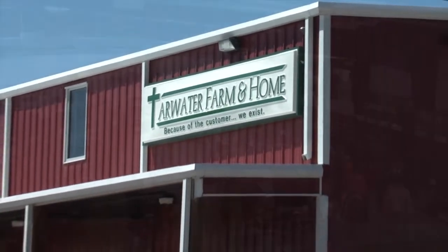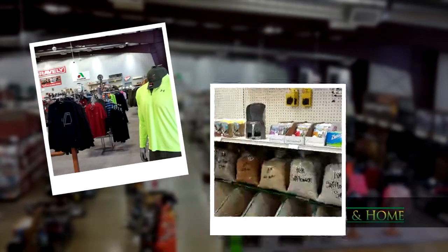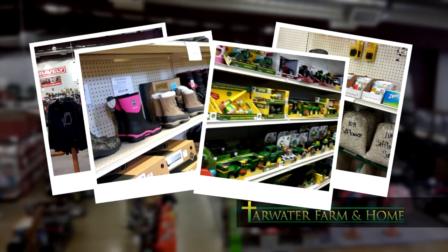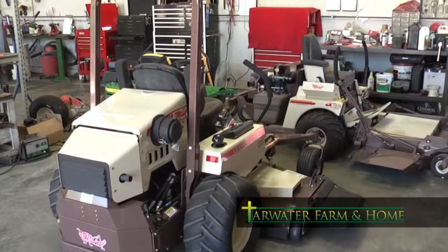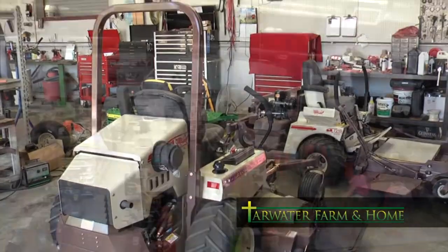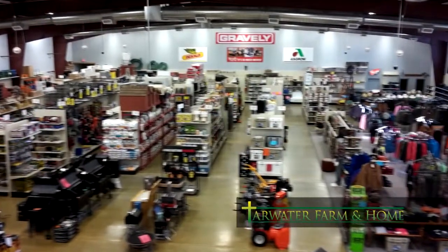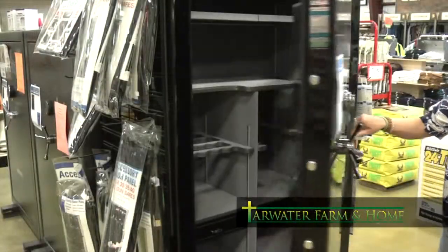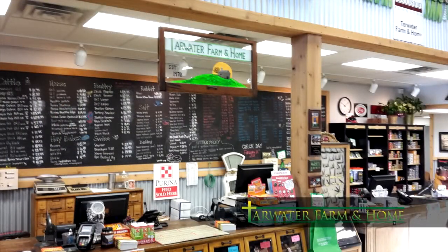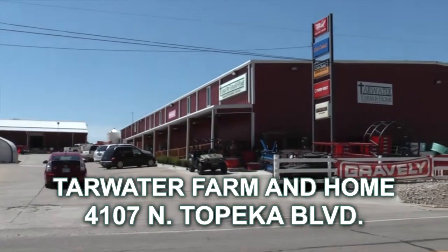Tarwater Farm and Home is a nearly 40-year-old local family-owned business. Clothing for work and play, seeds and feeds, boots, toys for the kids, the tools you need for around the home and farm, and a service department to keep them in top running order. It's a big store, so when you have some time, take some time to see what they have for your farm and home. Tarwater's everyday pricing is like others' sale prices. When you need it, they've got it. Tarwater Farm and Home, 4107 North Topeka Boulevard.